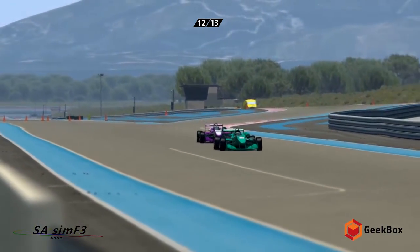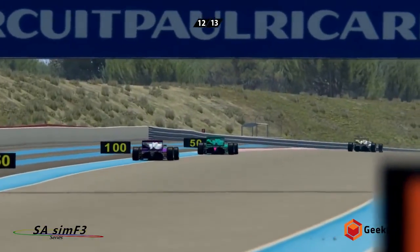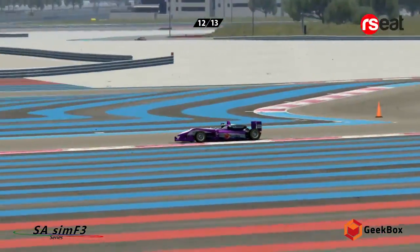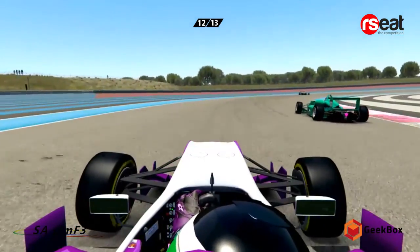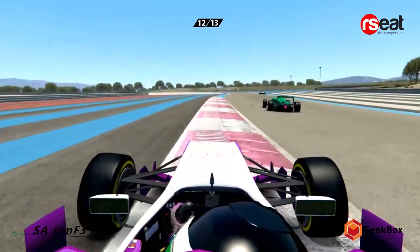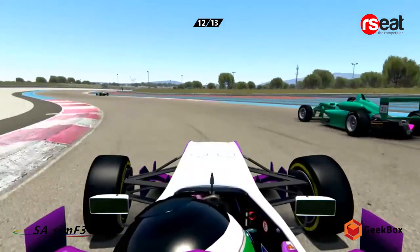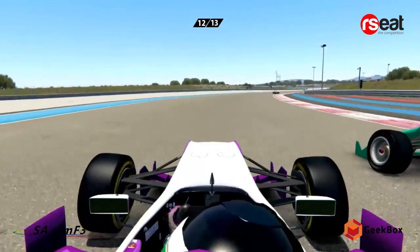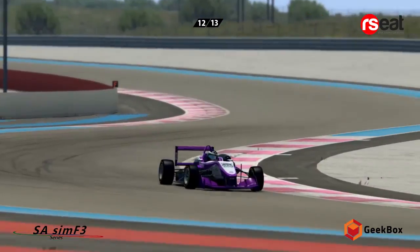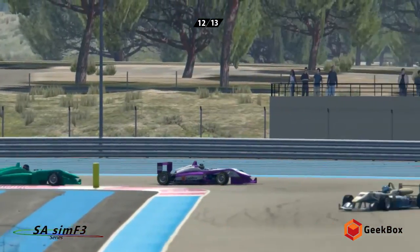Onto the Mistral straight we go, looking for the slipstream from Valley's car. Cheeky look there by Cinerain, and it has put off Valley. It's run wide. Good driving this by Cinerain. Oh, they bump tyres. Through goes Cinerain into 8th position.